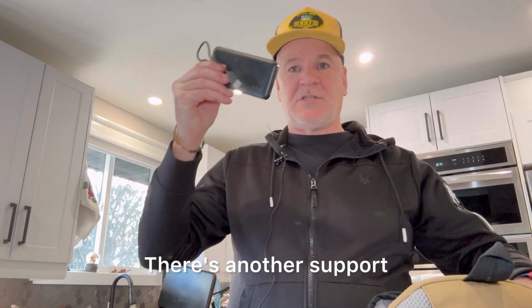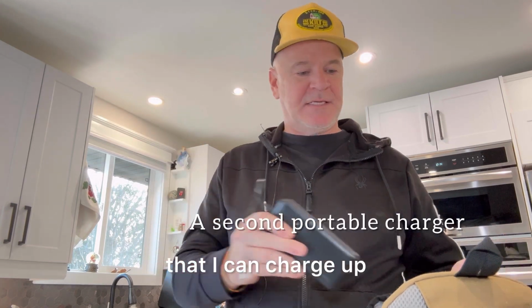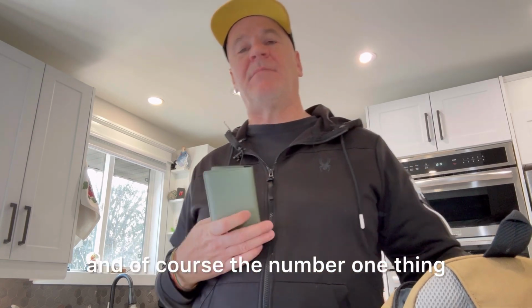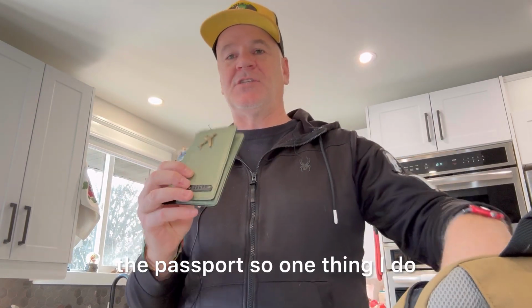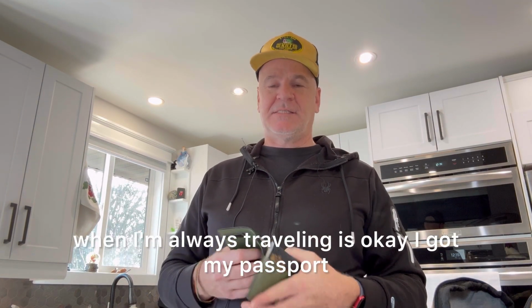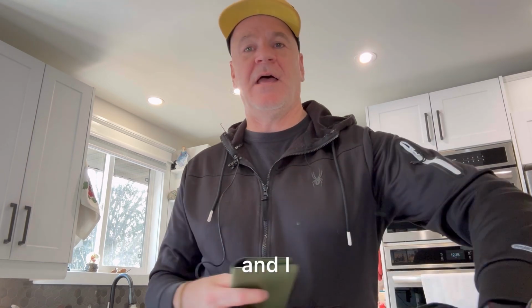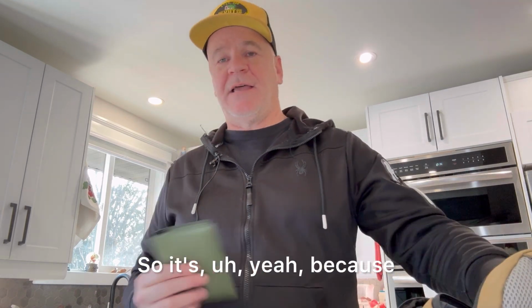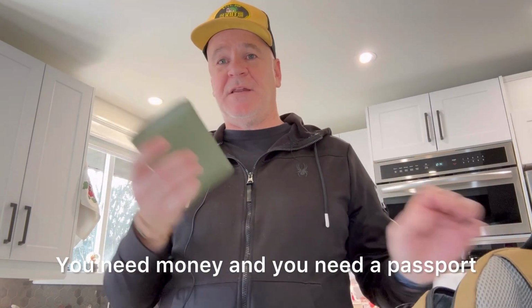Oh yeah, I bring another one. There's a portable charger for my phone so that I can charge up if I run out while I'm moving. And of course, the number one thing, the passport. One thing I do, I'm like OCD when I'm traveling: okay, I've got my passport. Oh, there it is. And my wallet. Because they're the two things you need. You need money and you need a passport or you're kind of screwed. So that's hugely important.